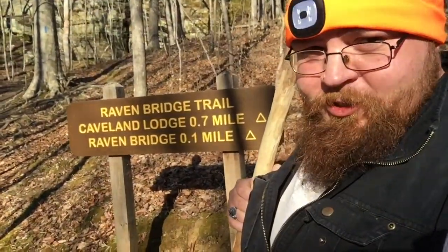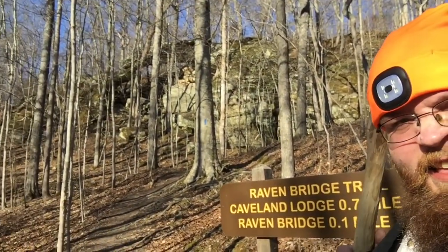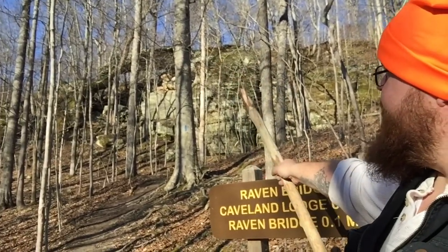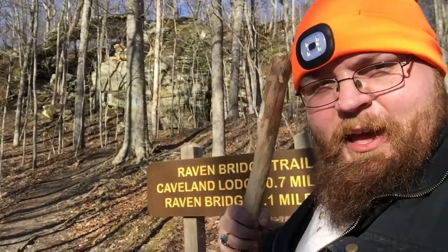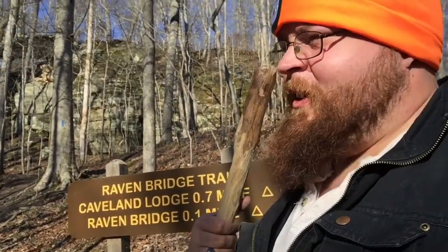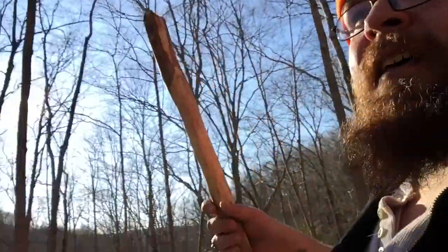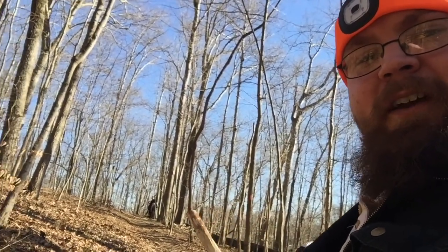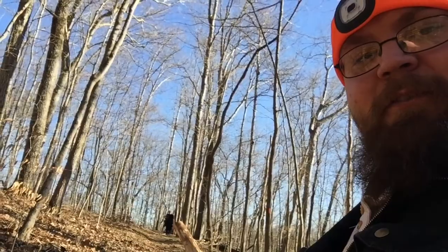I actually just made it to Raven Bridge Trail, which, as you can see, that little rock up there with a hole right through it makes a little cave entrance. Well, it's more of just a bridge, I guess. But we're almost back to the lodge, so we're going to continue going down this path, and she's already way over there. Right there. You see her with my little stick? So I'm going to catch up with her and keep you posted.